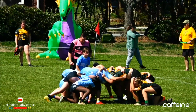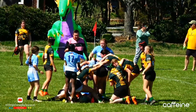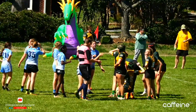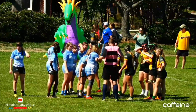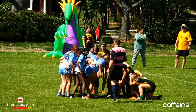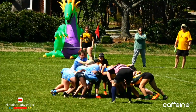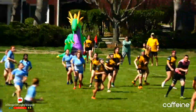Here's the second effort. Ball's in. Oh, we lost it in the second rows there. That can be the 8-man missing there, holding that scrum together. Okay, third attempt. Still Valkyrie put-in. Scott Benson gives the signal, ball is in. Looks like they're going to get clean ball this time. Scott Benson's able to get that ball out nicely.